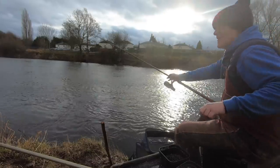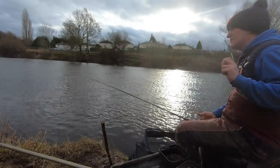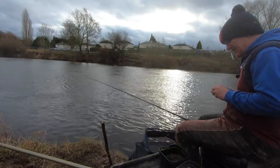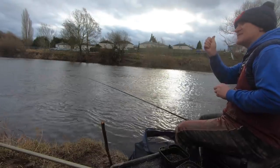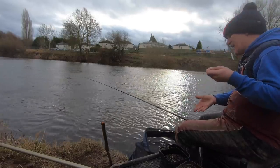But again, talking about finesse and roach fishing, it's important for me not to go too heavy too early. I don't want a six gram bolo or something like that, because with roach, you'll get those dips and you'll miss them, or you'll start pulling out a fish. So you don't want a float that's too heavy.